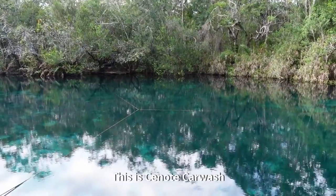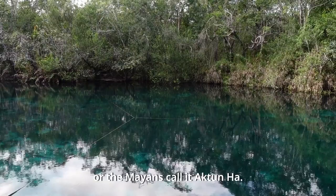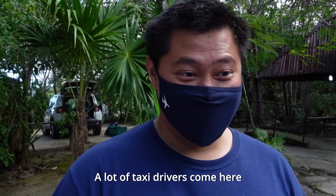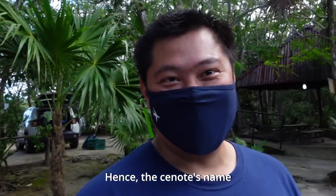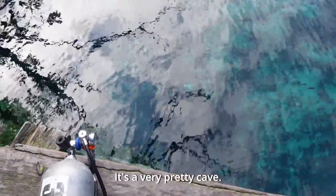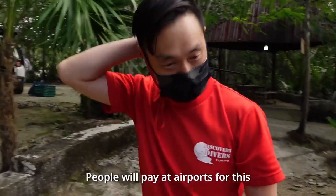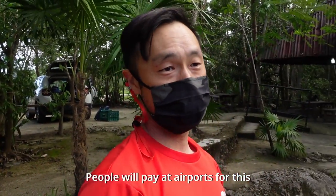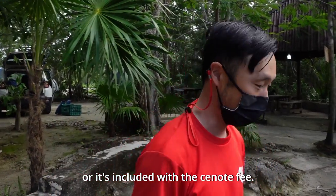All right. This is a cenote car wash, or Mayan call it the Akhtun Ha. They used to wash cars here. A lot of taxi drivers come here and wash cars here. You see, it's right next to a highway. Hence the cenote's name, Cenote Car Wash. You can see all the fish that are swimming around. It's a very pretty cave. These are the skin-eating fish. Yes, people will pay at airports for this. You get it free here, or it's included with the cenote fee.